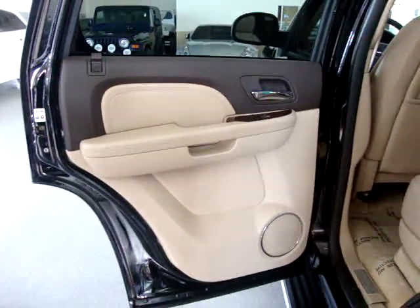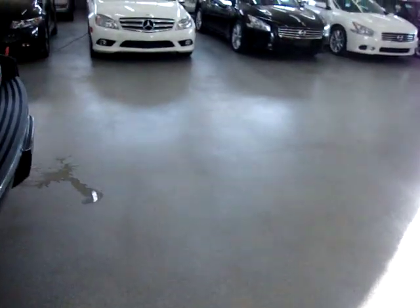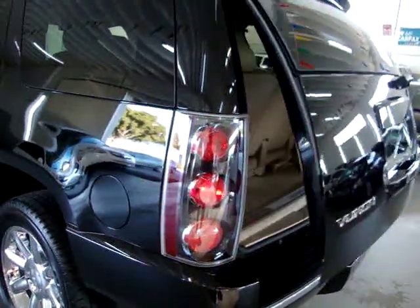Right rear door panel, same as in the front, two-tone with the wood trimming and the chrome handle. Let's go ahead and open the power tailgate. The power tailgate can be opened from the remote control. Car has to be unlocked, obviously.